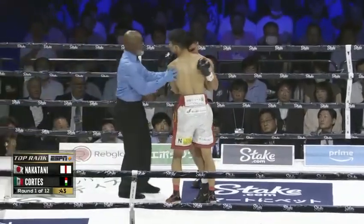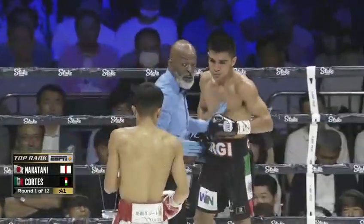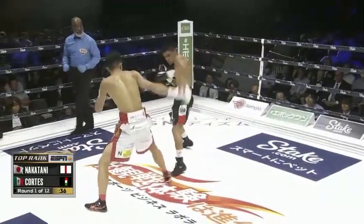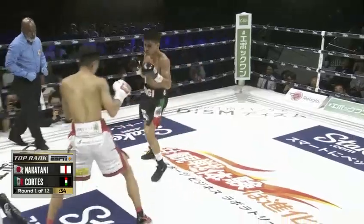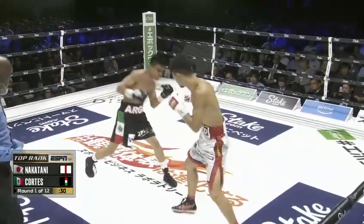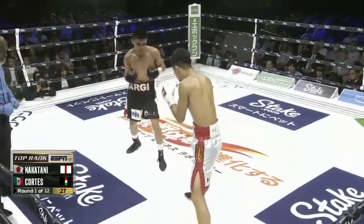Nice body shot from Nakatani. You gotta watch the heads though. This is the danger of a southpaw and orthodox fighter fighting. You know all about that, my friend. Yeah. Southpaw. And you've had to deal with your share of cuts and headbutts as well.